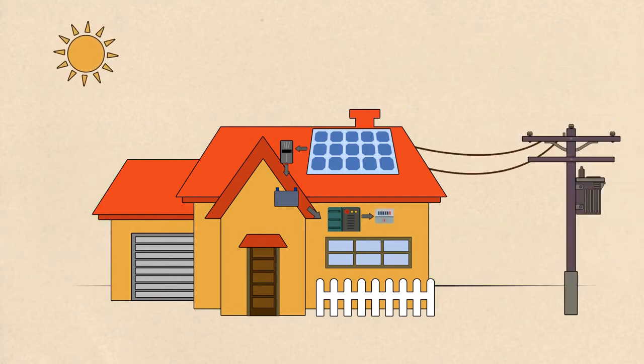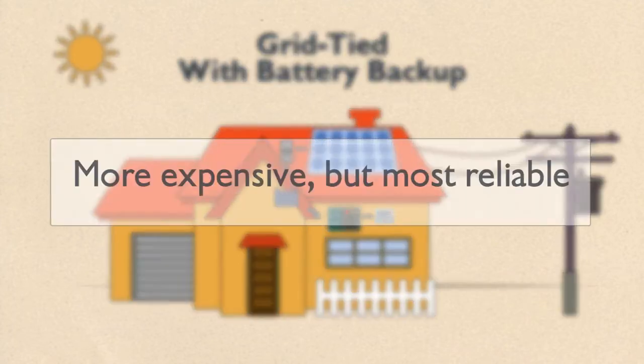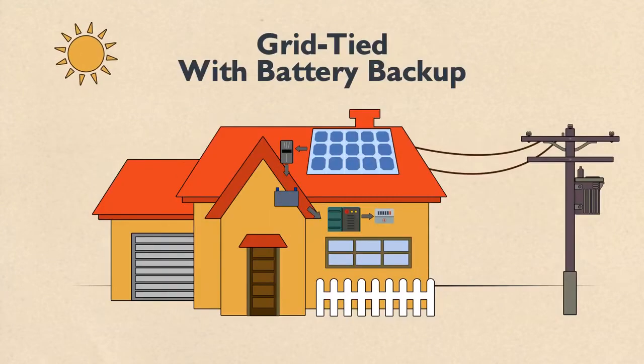The best of both worlds is a grid-tied system with battery backup, which is ideal for anyone with unreliable power and critical appliances, like a water pump, lights, or security system. It's also more expensive than a standard grid-tied system and has lower return on investment. With this system, the solar panels send power into the grid for credit when it's available, and batteries power some appliances during an emergency outage.